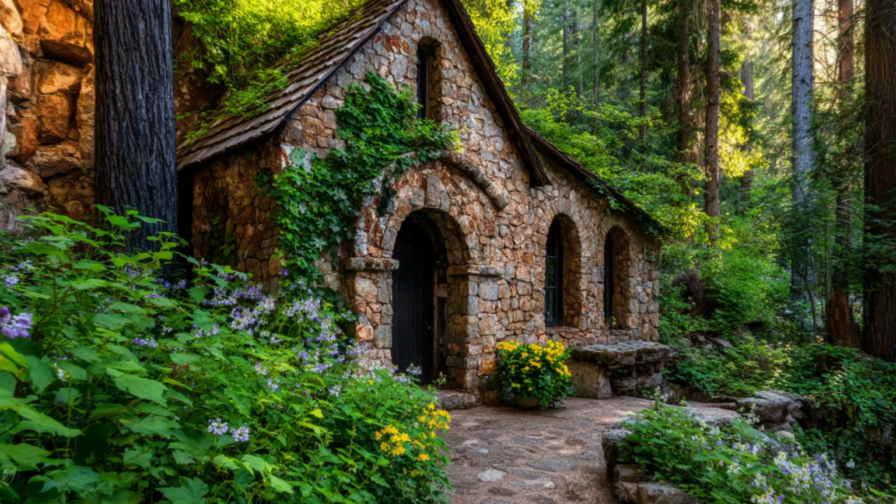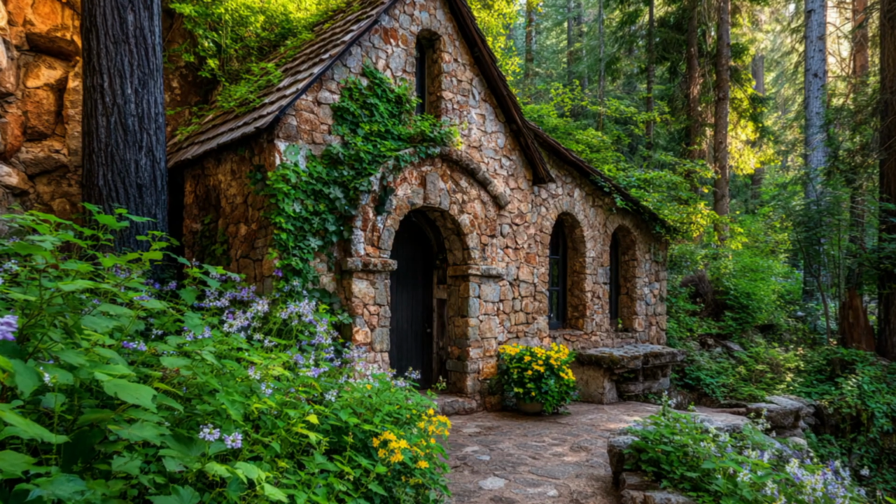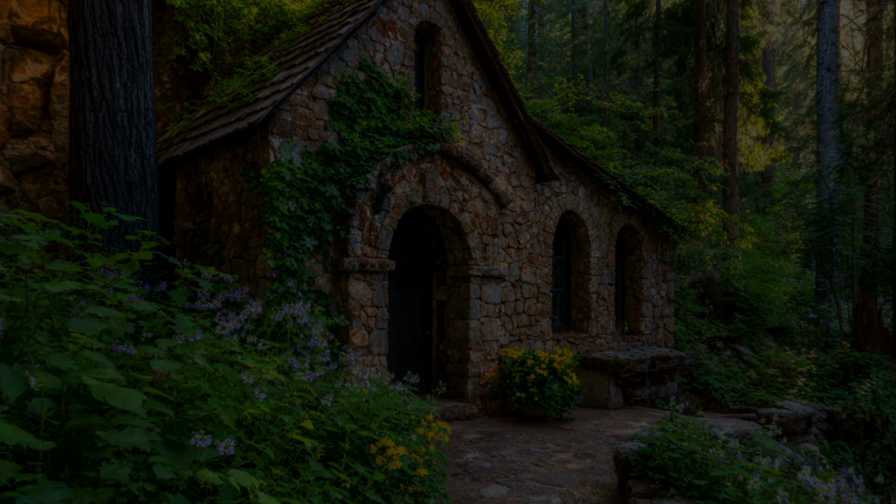Now, let's step inside this magical Spanish stone tiny house and uncover its secrets.